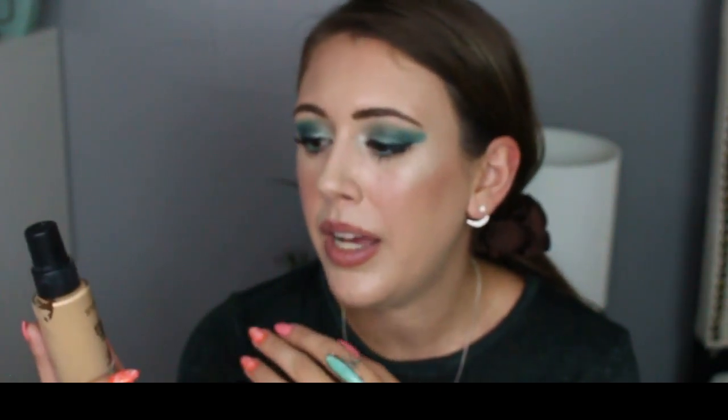Since it's not a mattifying foundation, my oils do come through since it does have that luminous finish. My oils come through throughout the day, but it still looks very natural the way that it wears away. And I don't think that it would be noticeable to anyone if you didn't point it out. I wouldn't recommend wearing this if you're gonna be at a party from 11 a.m. till 9 p.m. outside, on a boat, sweating in 90 degree heat.